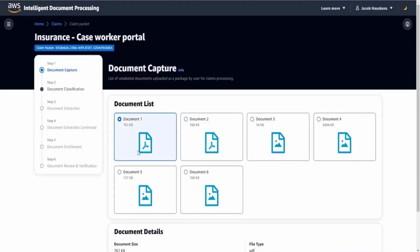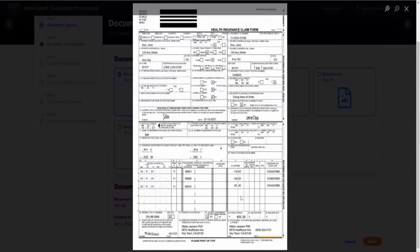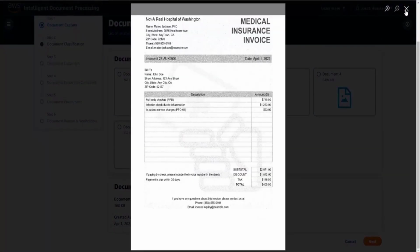So the first step when you're getting a business process going with intelligent document processing: you have a bunch of documents. In the old days with manual processing, you might have to have a human take a look at it. So the human would be here clicking around and saying, what's the first document? In this case, it's a health insurance form. And you also see the different document types. So PDFs, as well as images like PNGs or JPEGs, also come in the door, TIFFs off of a scanner.